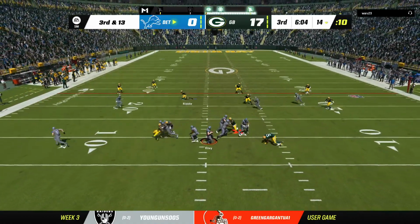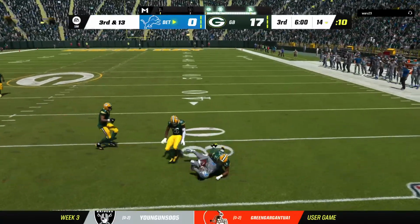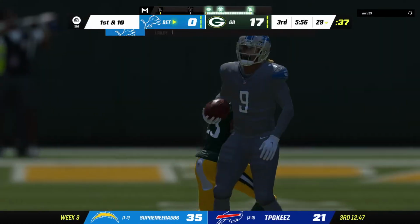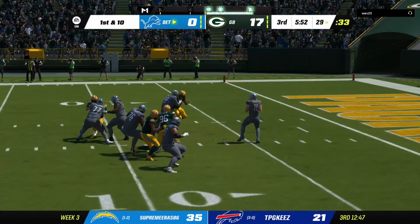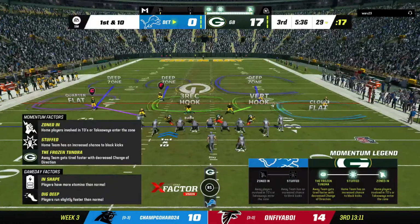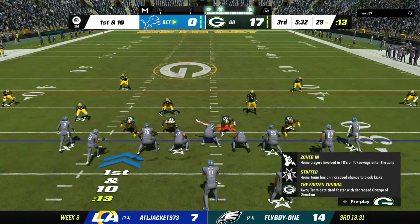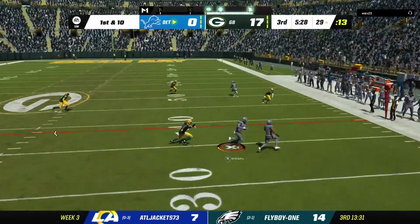Now on 3rd and long, they'll look to throw. He's got this complete to Williams. And he is going to have a Lions first down as they're able to get the 3rd down conversion. Well, we talk all the time about playing situational football. Right now, I think the scoreboard is dictating what they need to do. Where they are in this game, they've got to push the ball downfield, take their shots, try and get big chunks of yardage in a short amount of time.